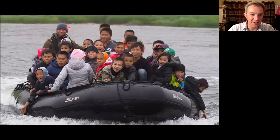This is Yuri, one of our Zodiac drivers. He works with us on the ship, and he's giving the local kids a bit of a ride around here. Might possibly be more than the recommended number for a Zodiac.